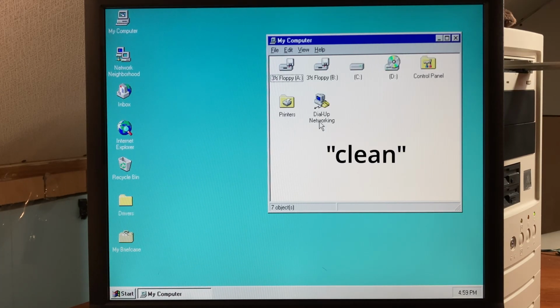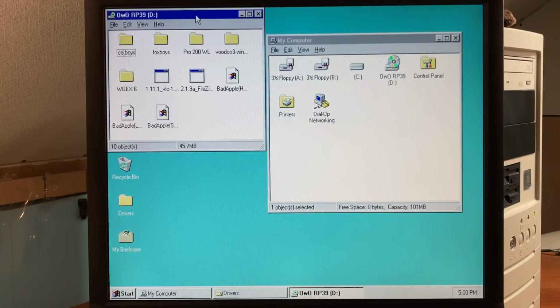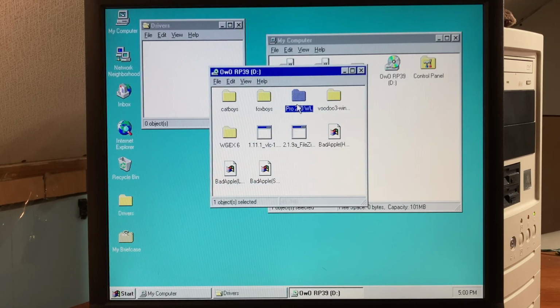Okay. Let me clean it a little bit and put it in there. Maybe it'll puke itself less. Okay, finally, much better. So we need the Ethernet drivers, we need the Voodoo 2000 drivers, and we need FileZilla. So I'm going to take these and drag them in here. It's thinking about it. The drive is no longer spun up.